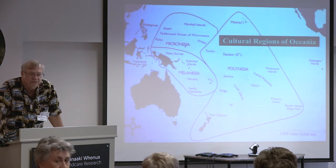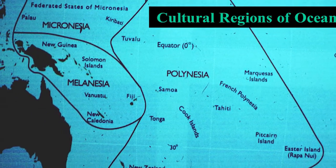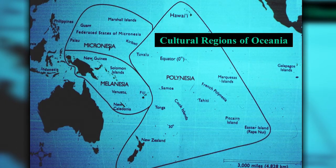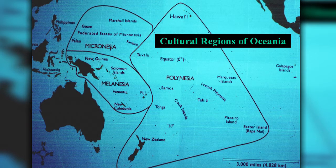Okay, almost all of you know where Samoa is, but just as a refresher, Samoa is right in the middle of what's called the Polynesian Triangle. Right here, it's equidistant between Hawaii to the north, which is the north point of this triangle, Easter Island in the east corner, and New Zealand on the south corner. So it's almost halfway between Hawaii and New Zealand.